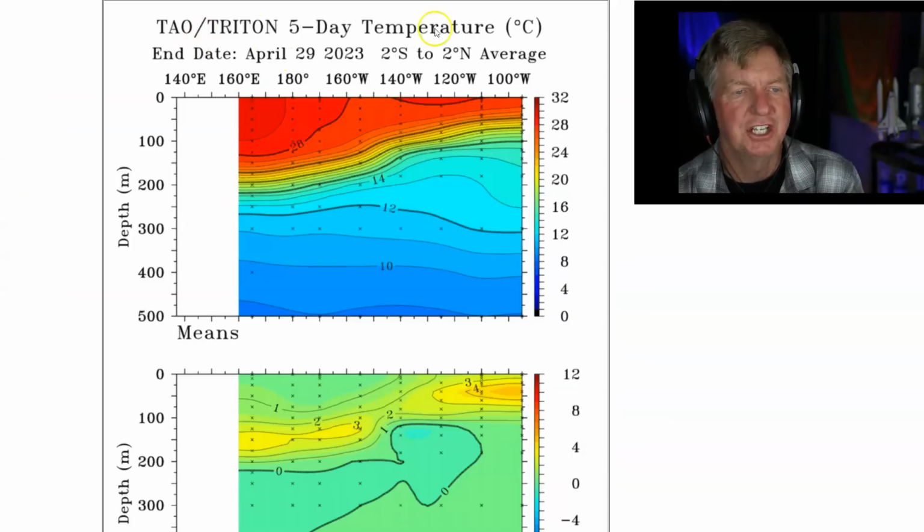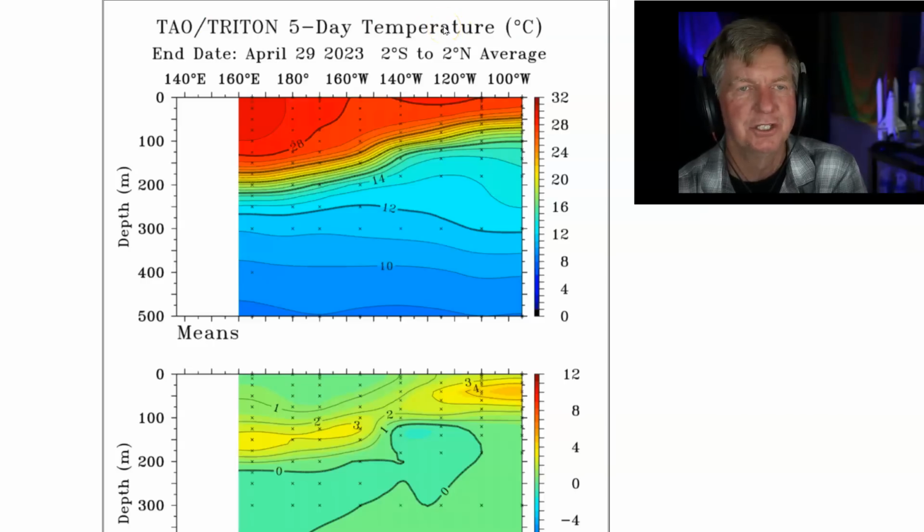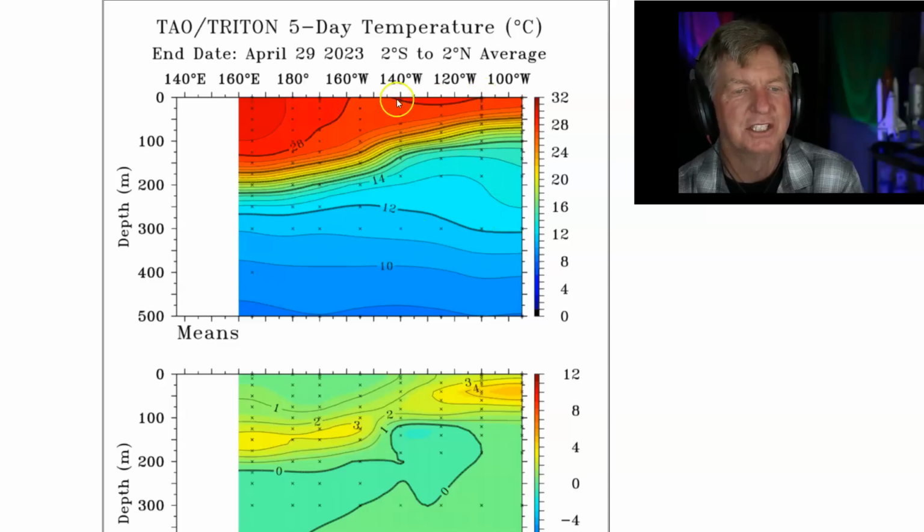Again, data from the TAO buoy array, that series of buoys strung across the equator used for monitoring El Nino. And this is exactly what they're there for. They're really looking for Kelvin waves traversing the equatorial Pacific. This is the West Pacific here. This is the East Pacific here. These little X's or these lines, these are the anchor lines on those buoys. The buoys and the X's are sensors on the anchor lines going down.